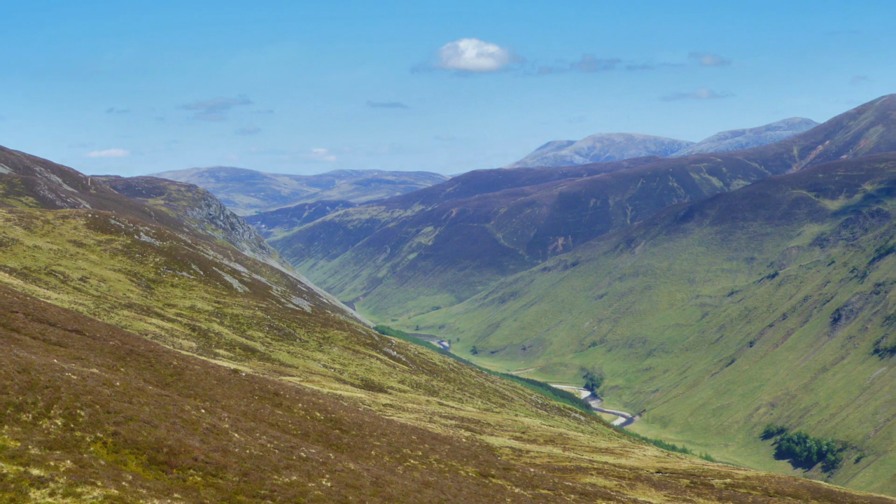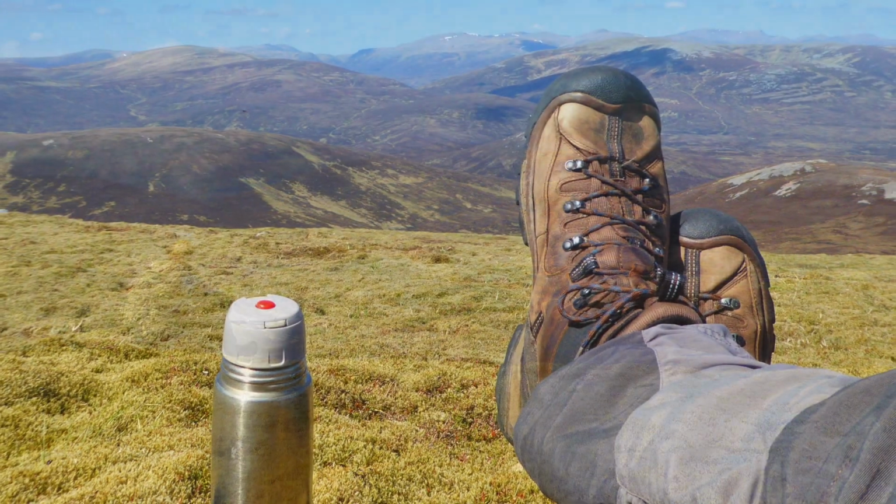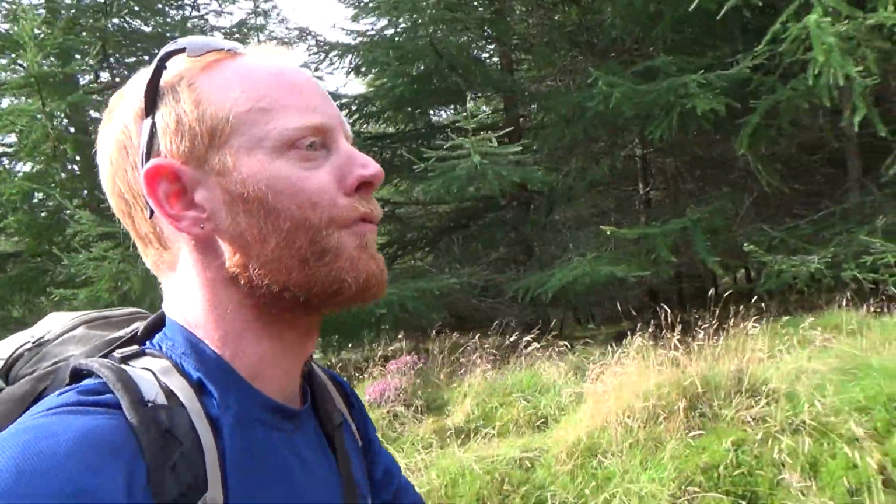I had a lovely time, just sat up near the summit for an hour or so. Just expansive views north into the central Cairngorms, and that was wonderful, but really way too hot for me. And that signalled the end of my hill walking for the summer pretty much.